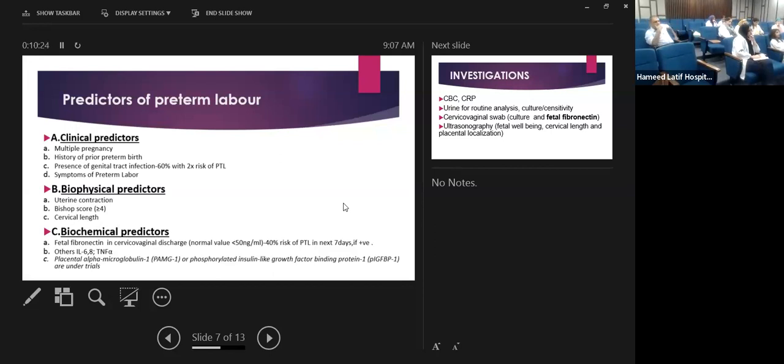What are the predictors of preterm labor? They are clinical, biophysical, and biochemical predictors. Clinical predictors include multiple pregnancy, previous history of preterm birth, and presence of any genital tract infection. There is a 60% increased risk of preterm labor if the patient has a genital tract infection or any symptom of preterm labor.